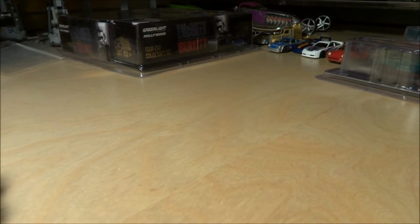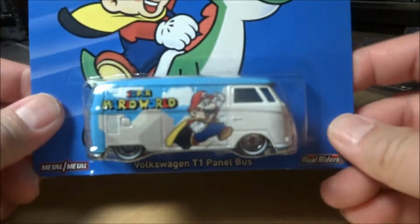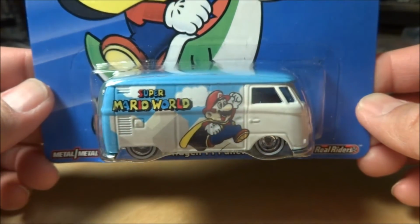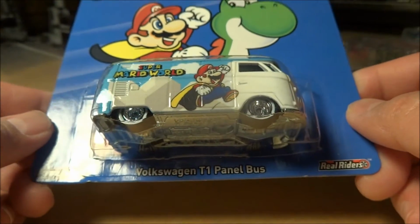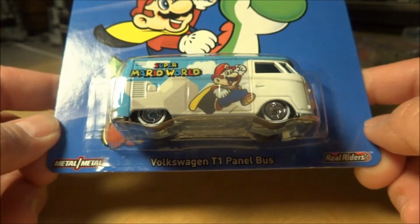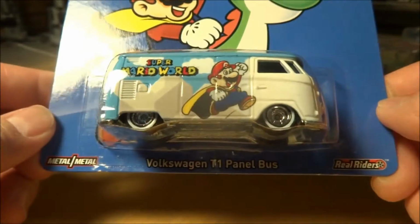And let's see, this piece I got from DJ. Thanks, DJ. I had this one, but I wanted an extra one. This, of course, is the Super Mario World Pop Culture Volkswagen T1 panel bus. So thank you.